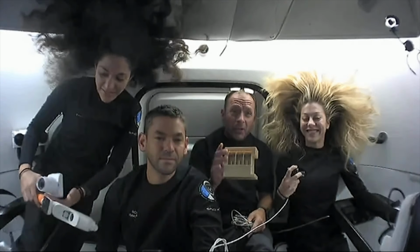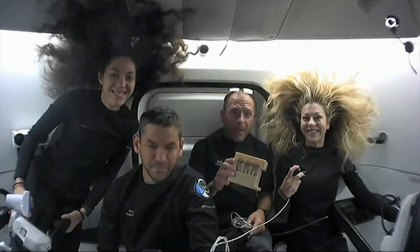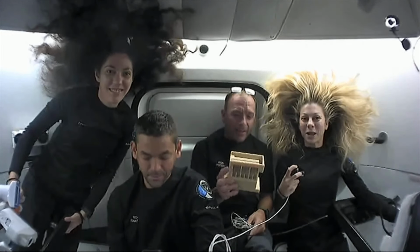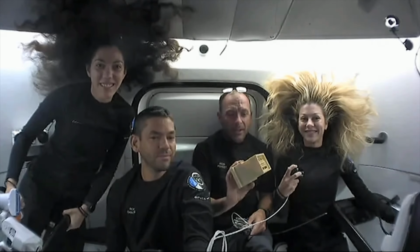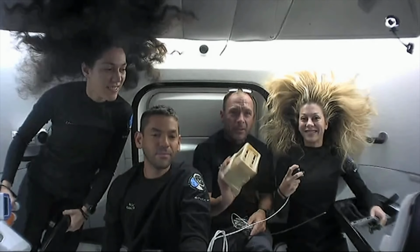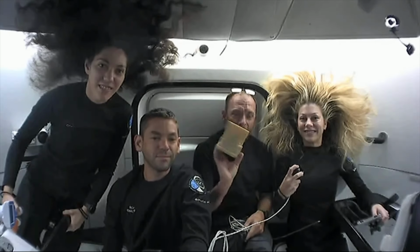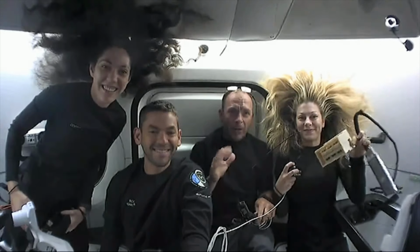This was created by the U.S. Air Force Academy, which is near and dear to my heart. I was assigned there many moons ago as one of the commanders of the cadets. And what these cadets have created is a casing that holds different plants, and we've been imaging these plants on a daily basis to see what the impact of zero gravity is on this plant.